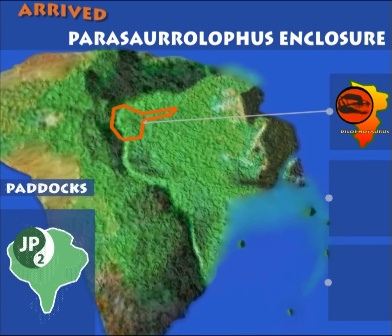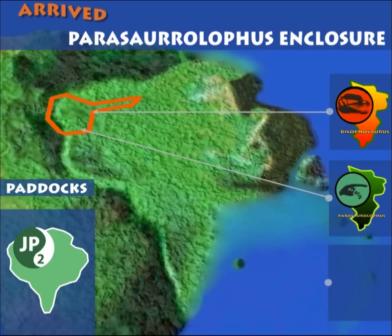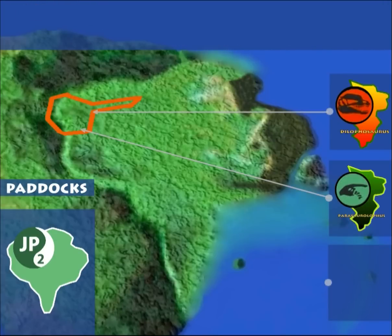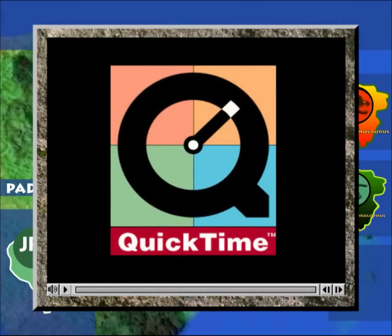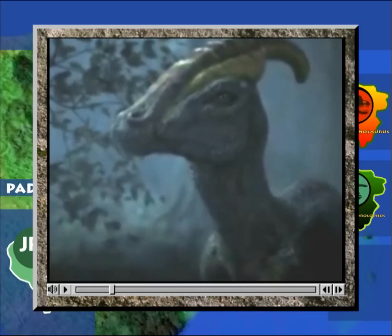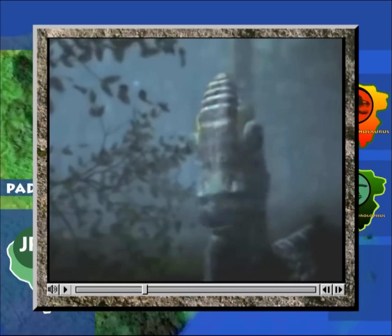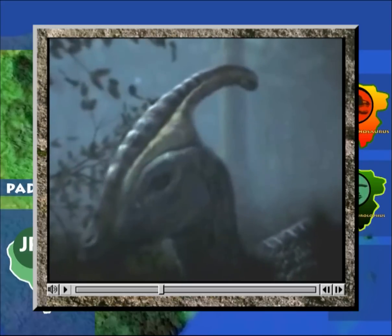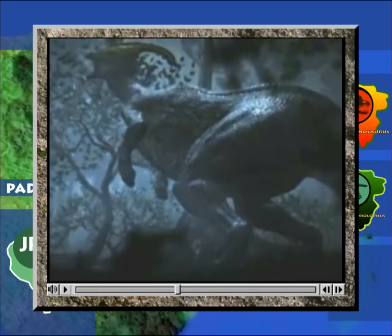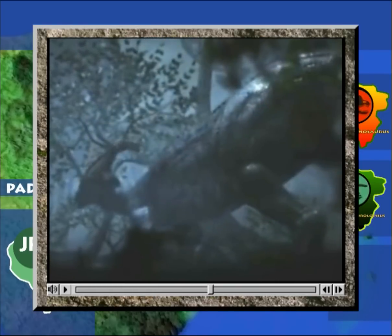Up next on your left is a hadrosaurid named Parasaurolophus, sometimes called a duck-billed dinosaur, from approximately 76.5 to 73 million years ago, the late Cretaceous period. It is a herd animal feeding on the park's rich vegetation. The most stunning feature of the Parasaurolophus is the crest on its head.